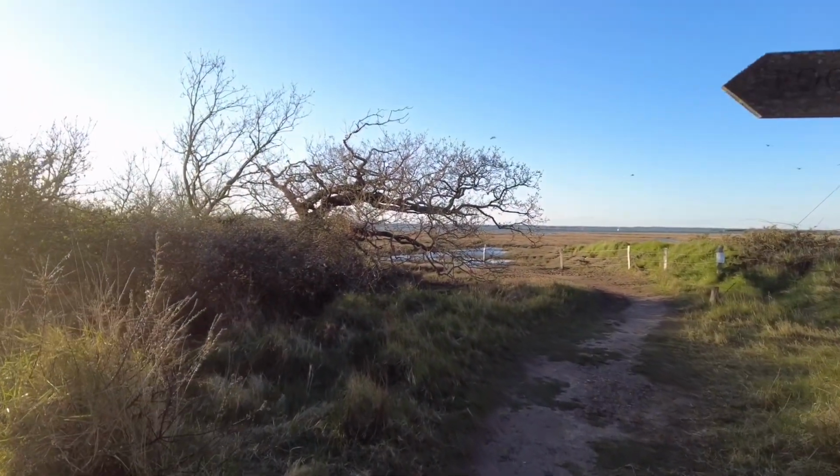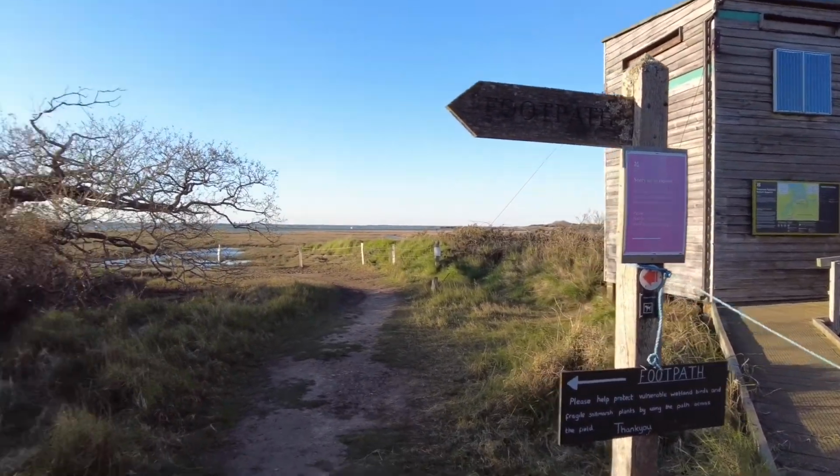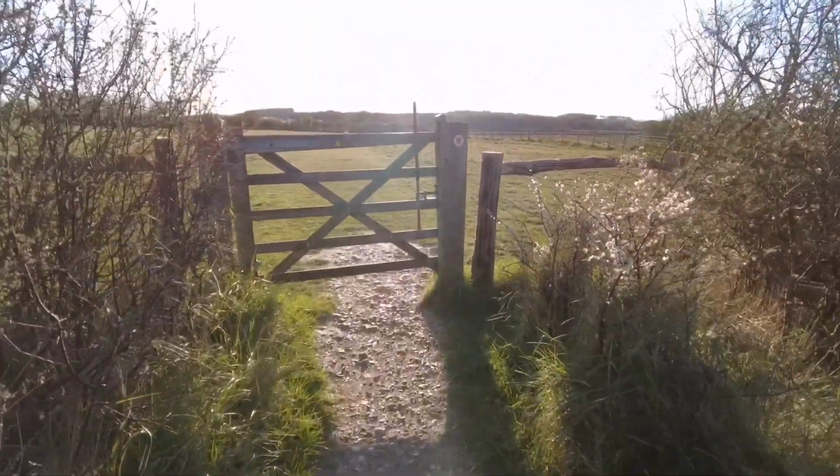Right, so I don't know which way it is. The footpath, please protect the vulnerable wetland. Right, so not this way, this way. I've come to the Newtown salt marsh. I'll just show you the sign, so I'll spin you round. One, two, three.